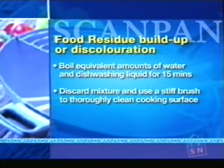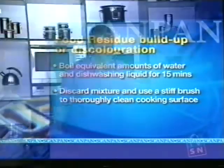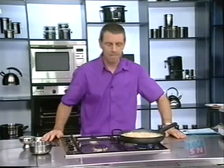Food residue build-up or discoloration. Boil equivalent amounts of water and dishwashing liquid for 15 minutes. So if it really does get ground on there, that's the way to get food off. And discard the mixture and use a stiff brush to thoroughly clean your cooking surface. All of this information, by the way, comes to you with your Scanpan.